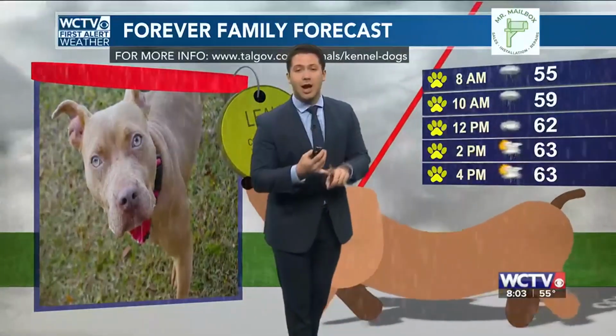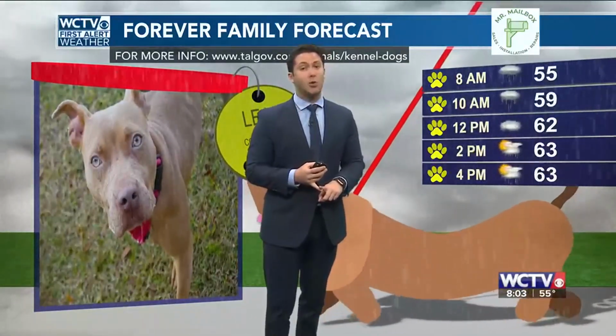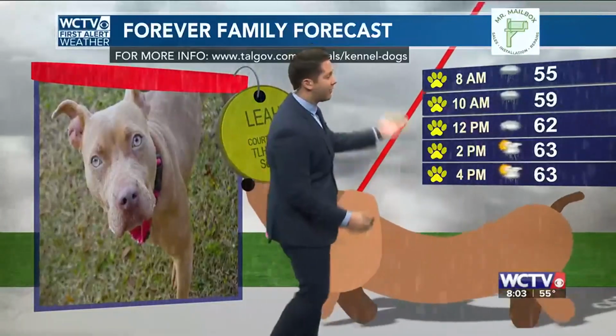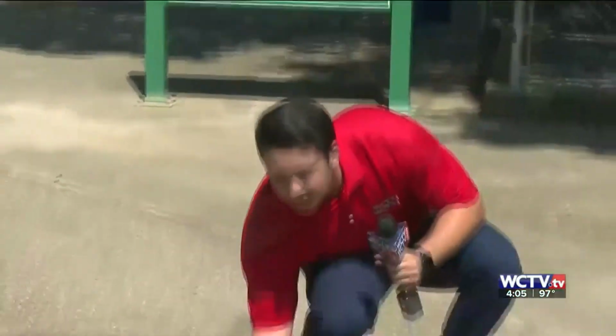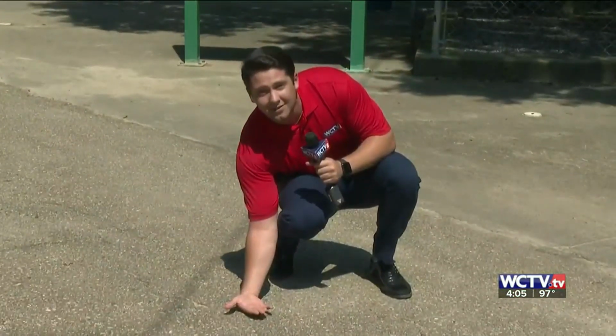Grab the doggy umbrella and rain jacket today. It's going to be a wet and windy one. That's why I've got the yellow paw pads up and down the board. Put it on the pavement right below you, right? Hold it there for about, I'd say 5 to 7 seconds.